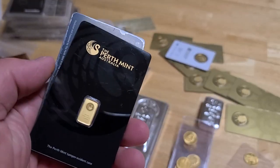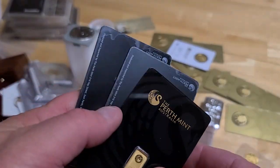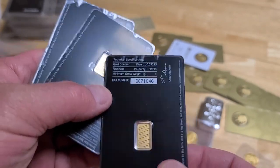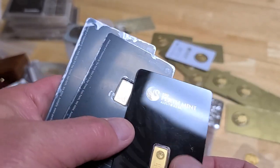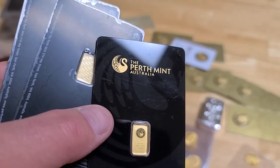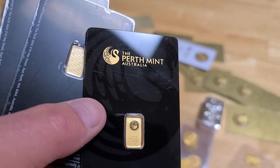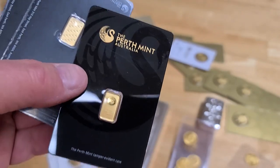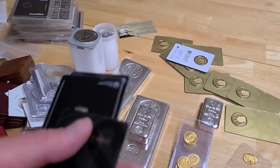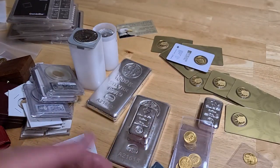But we carry a lot of other things too. This, for instance, is 1 gram of gold. And it's not a bad deal. Like I said, everything we have is priced to move. But you can just get 1 gram of gold. And to break it down for you, if you want to know what an ounce is, 31.1 grams. So this is 1 gram. So you can actually buy this fairly affordably compared to buying an actual ounce.